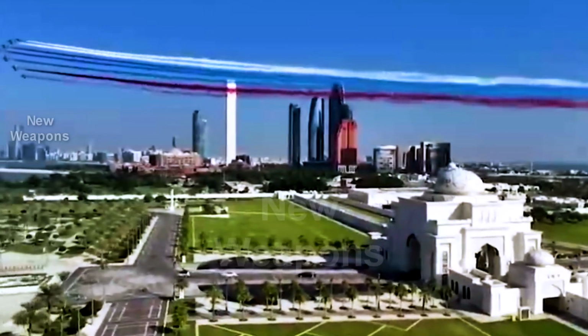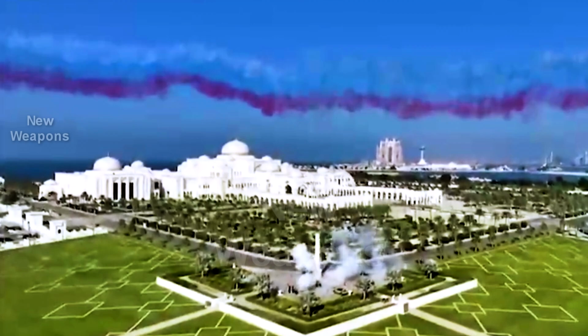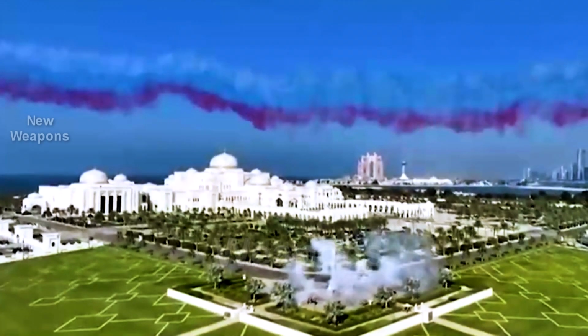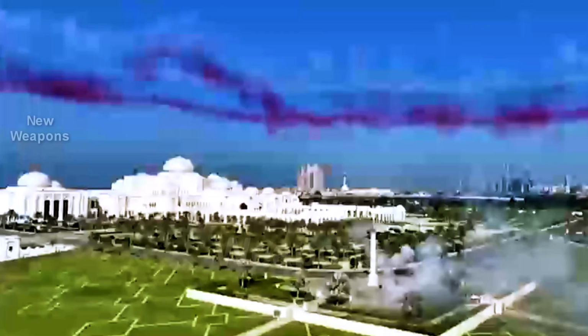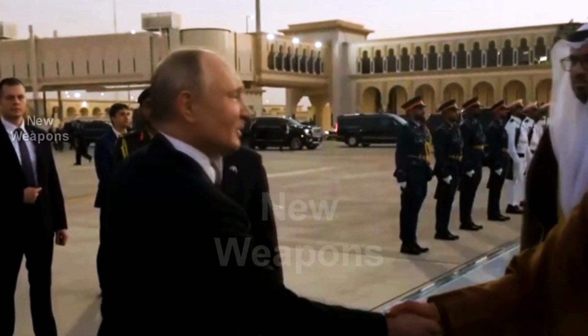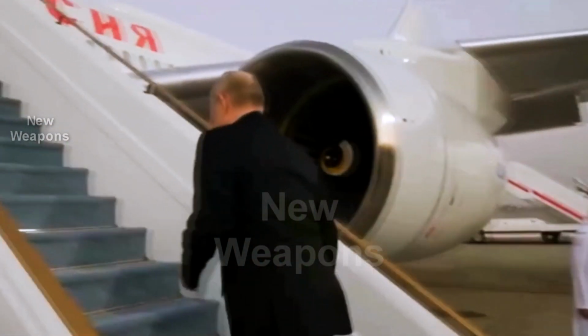This is how Vladimir Putin was welcomed at the Qasr Al Watan Presidential Palace in Abu Dhabi. Russian flags along the road, a festive orchestra, camels and volleys from cannons. Talks with Mohammed bin Zayed Al Nahyan began with the UAE leader calling the Russian president a dear friend.